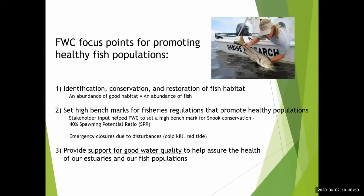So we have several focus points that our agency uses to promote healthy fish populations. Typically, this number 1 point is what I've been mostly involved with during my time here at FWC, and that's the identification of critical habitats and conservation, and also, when necessary, restoration of those habitats. So the idea is that if we have an abundance of good habitat, we're going to have an abundance of fish.